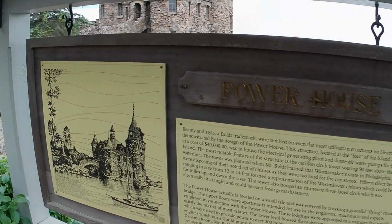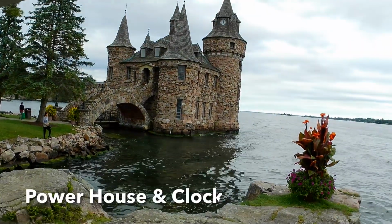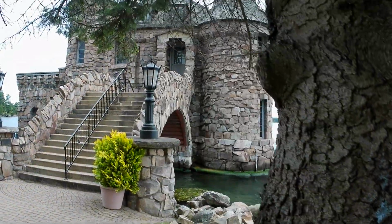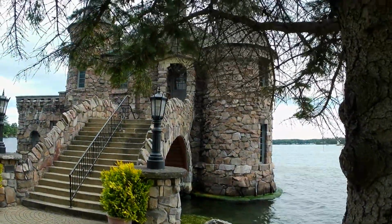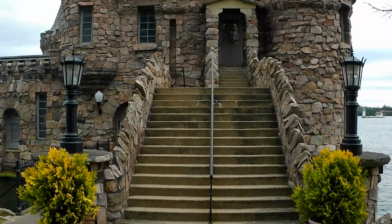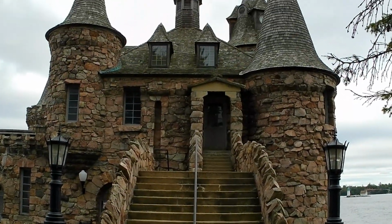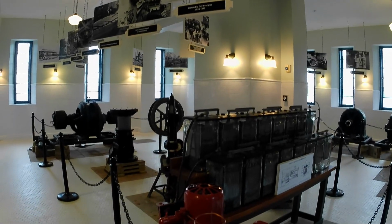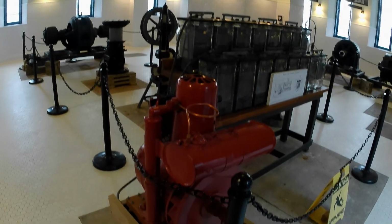The powerhouse and clock tower, designed in the fashion of a medieval tower, is Boldt Castle's most photographed structure. The powerhouse suffered severe damage after the tile roof was accidentally set ablaze by fireworks in 1939, which left the building exposed to the elements until its restoration in 1990. It housed 2 generators that would supply electricity to the entire island and 3 Otto engines that supplied water to the main castle.